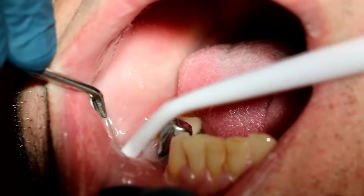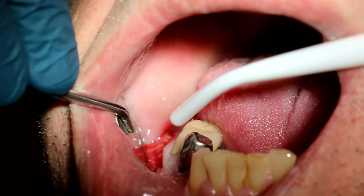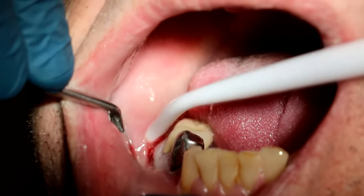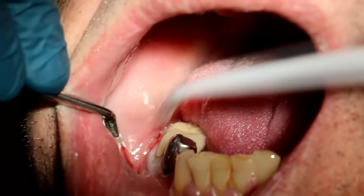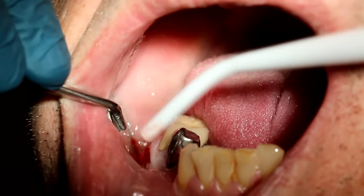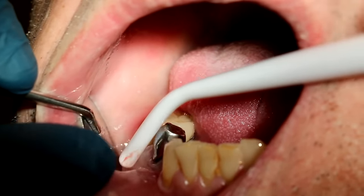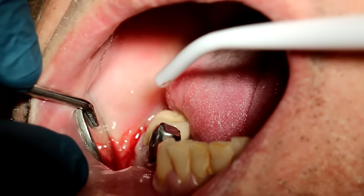Good. You can suction. Suction all the way. Good. Good. A bit more. We're getting a lot of drainage here, okay? Doing great. Lift on a bit more. We are attempting to drain all the pus before we extract the abscess tube.